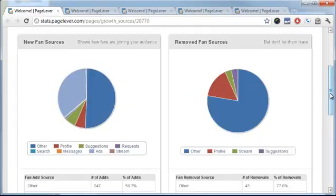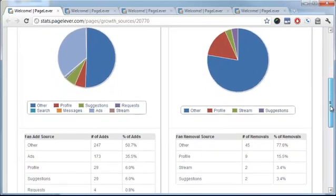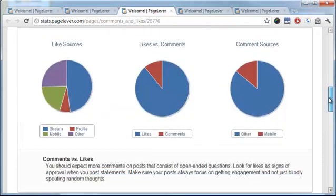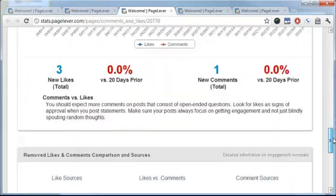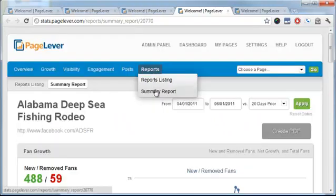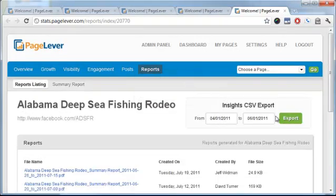By the way, Pagelever shows you all the sources of both new and removed fans, as well as internal and external referrers for your page views, and the sources of comments and likes. You might be surprised just how many of your fans' comments and likes come from mobile devices. Lastly, you can generate a summary report PDF to show your clients or your boss just how successful you are with the fan page. You can also export your data to Excel.